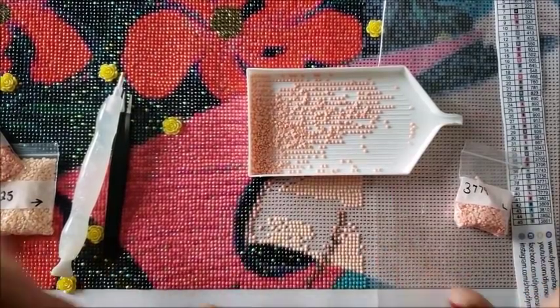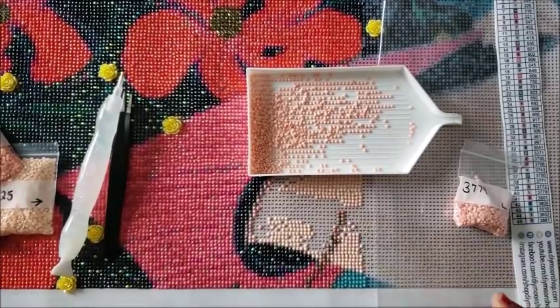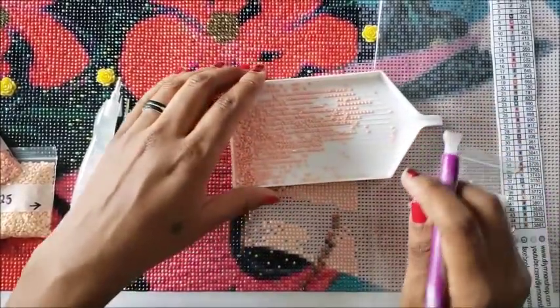So get out whatever it is you're working on, cross stitching, crochet, knitting, loom knitting. I don't care. Get out whatever it is you're working on and work along with me. We're going to be here for about an hour, so kick your feet up, do what you gotta do, y'all.